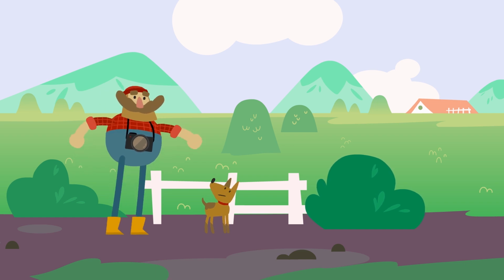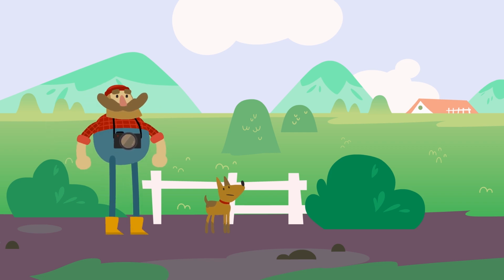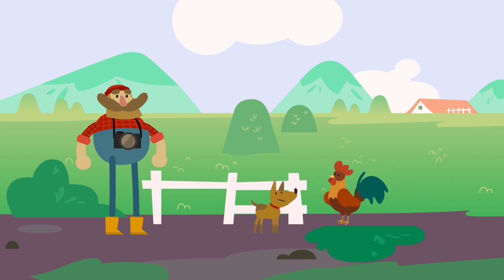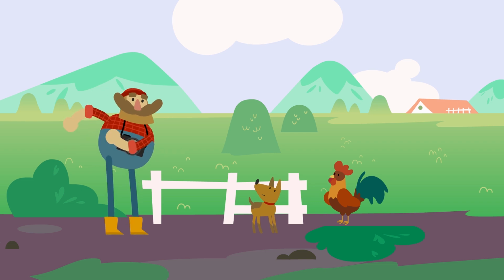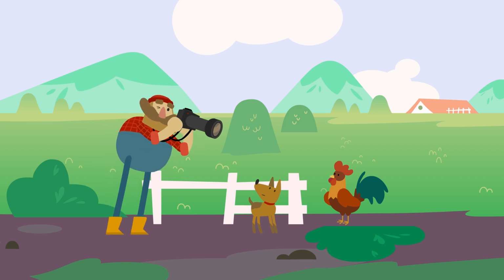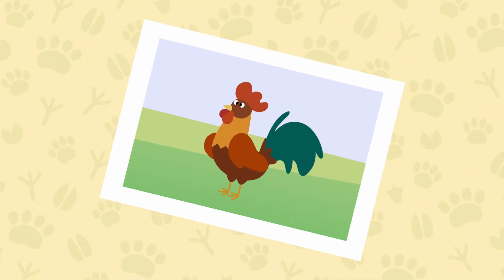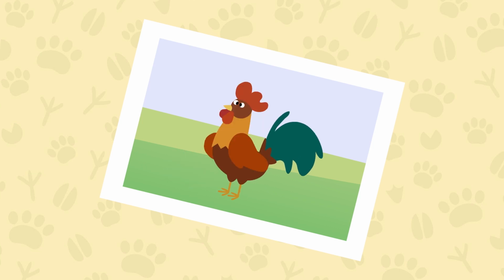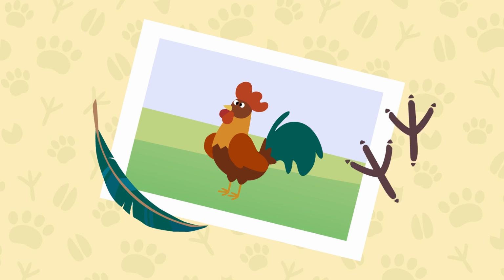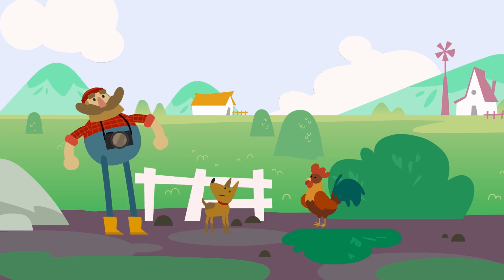Do you hear that, Wunderschmutz? Cock-a-doodle-doo! Who says that? Oh, it's a rooster. Let's take its picture fast. The rooster is funny. It crows loudly and eats seeds. Its feathers are beautiful. And it leaves a footprint like this. Let's go, my faithful dog. We've got other animals to check out.